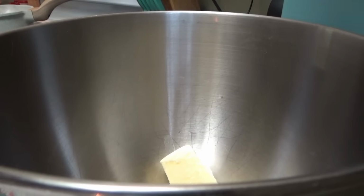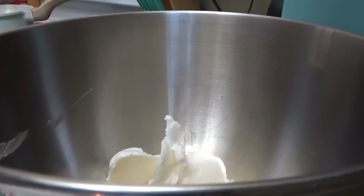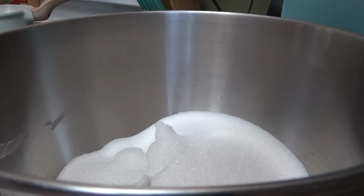Half a cup of shortening. I'm just gonna eyeball this. And 2.5 cups of sugar. All right, so we're gonna cream all that together.